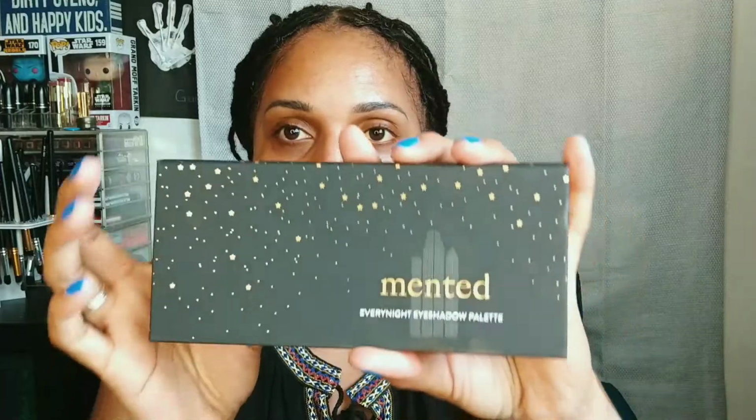Ditto for the Everynight eyeshadow palette. That's the companion palette. And I love this packaging too. It feels very luxurious. It's so pretty. And I really like this building right here. The architecture, I think, is just really nice.